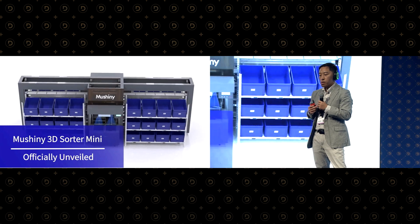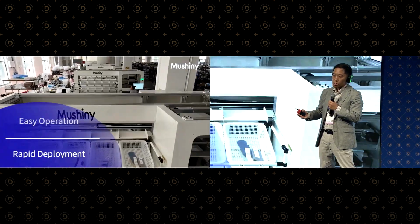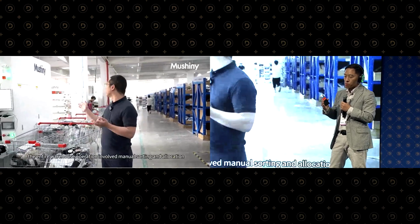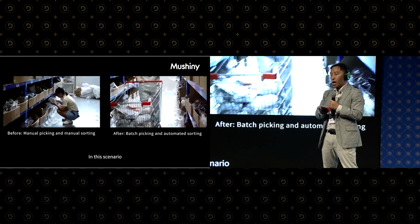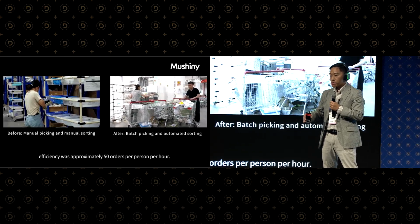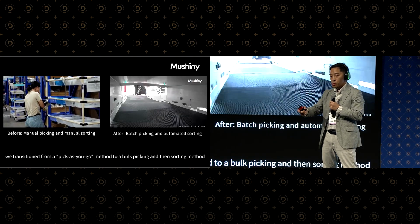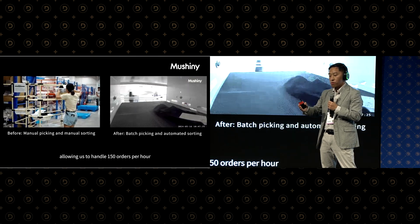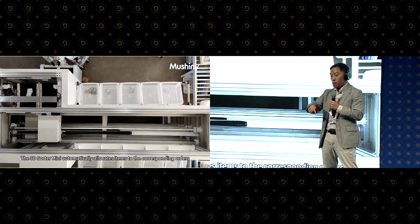So here's a case study of our 3D Sorter Mini in the real world. This is an e-com customer in China. Before they used our 3D sorter solution, it was 100% manual operation. You can see all these shelves, right? They were doing order picking. They have all these carts with totes, and a lot of people, dozens of people, picking items to order.